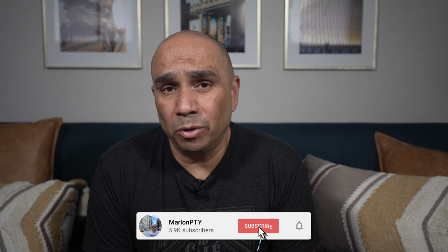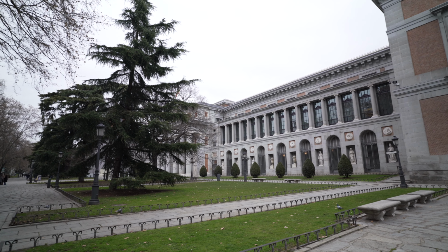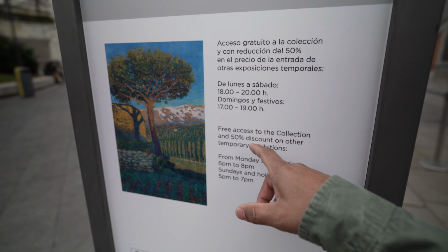It's the most visited museum in Spain as it houses the most comprehensive collection of Spanish paintings, and it also houses Italian and Flemish art as well. This building actually dates back to 1785, but didn't open to the public until 1819. And here you'll be able to see the works by famous artists such as Goya, Velázquez, Rembrandt, El Greco, among others there. The general admission there is 15 euros.